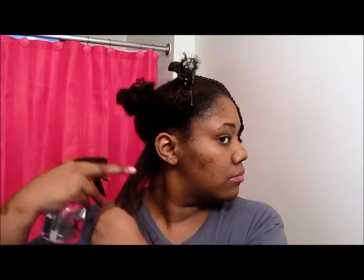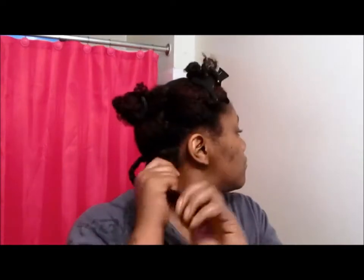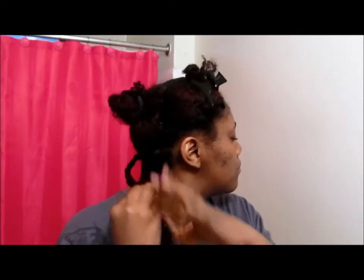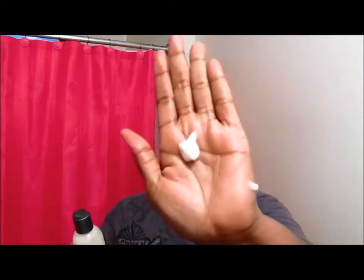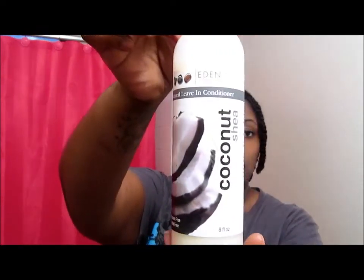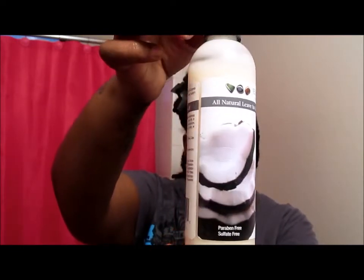So there's my spray bottle filled with nothing but water. I'm going to dampen the section. I am still, in my journey thus far, dampening my hair before I style it. I prefer to use damp hair rather than soaking wet hair. This is the Eden Bodyworks Shea Coconut Leave-In Conditioner. See how it's sliding down my hand? It has amazing slip. And it's not a very loose product. It has a nice thick consistency to it, but it provides extreme slip.